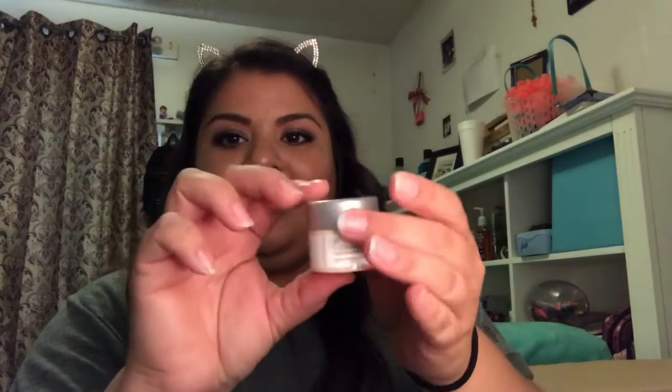Can you see it? This is by the brand It Cosmetics. I'm sorry, my light is too bright. Oh, it's by the brand It Cosmetics. This was also a moisturizer. This is Confidence in a Cream. This is anti-aging.